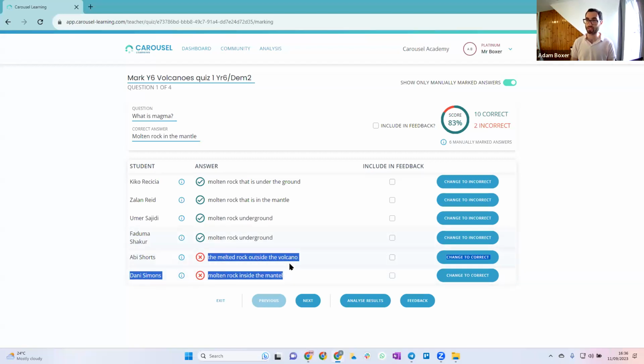So Abby over here has said that it's outside the volcano. Now, to cast your minds back to geography and your study of volcanoes, we know that magma is under the ground and lava is above the ground. So there is a classic misconception over here. So you know what? I want to talk about that as a class. I'm going to put a little tick over here.